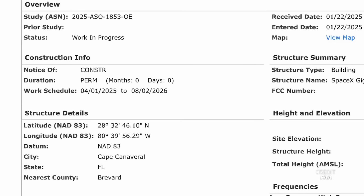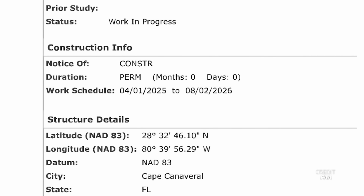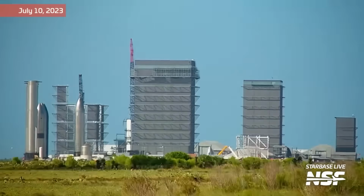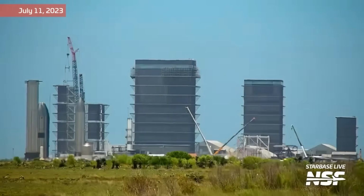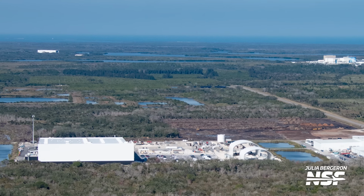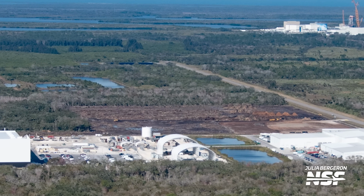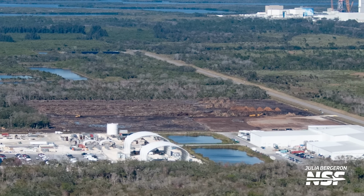Included in the FAA documentation is a time period for construction, stating April 1st, 2025 to August 2nd, 2026, which more or less tracks with how long a building of this scale would take to finish. While SpaceX has been clearing the area at north of Roberts Road for the past 2 months or so, it has focused special attention to where Giga Bay will be built.